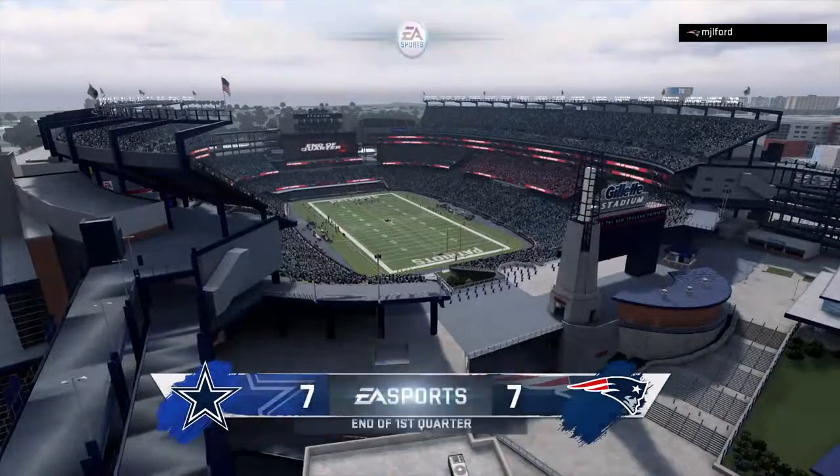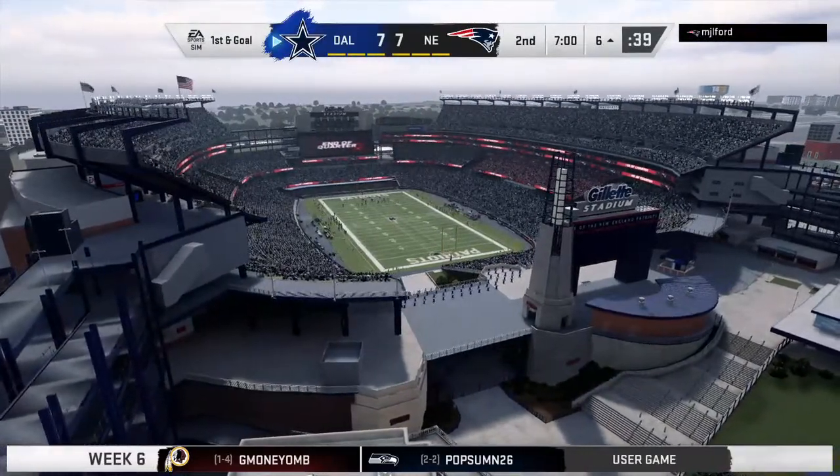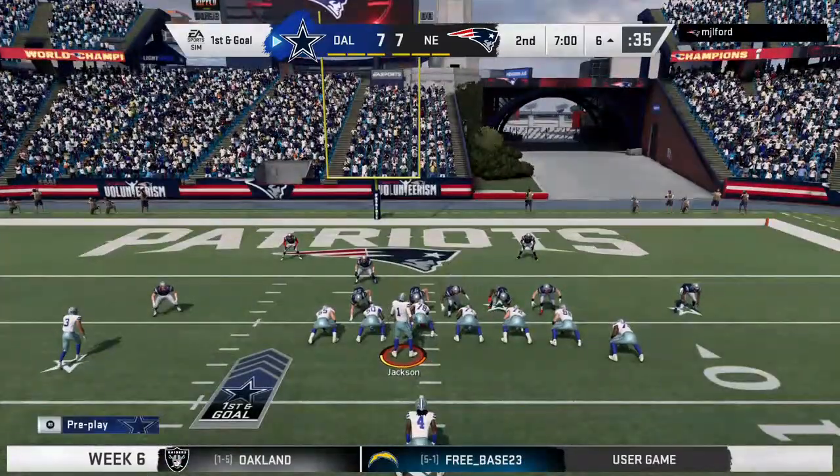These two teams all tied after one. We got this. 7-7. Let's go now. 2 low, got help.